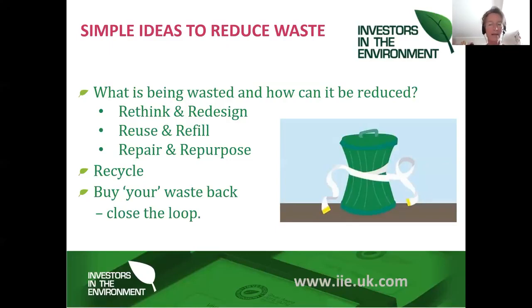admittedly about an emission, but there's a factory up in the northeast which generates CO2 as a byproduct of its process. And they realized that actually, if they teamed up with the local tomato grower and built a greenhouse next door, they could pipe their waste CO2 into the greenhouse and grow these amazing, healthy tomatoes.